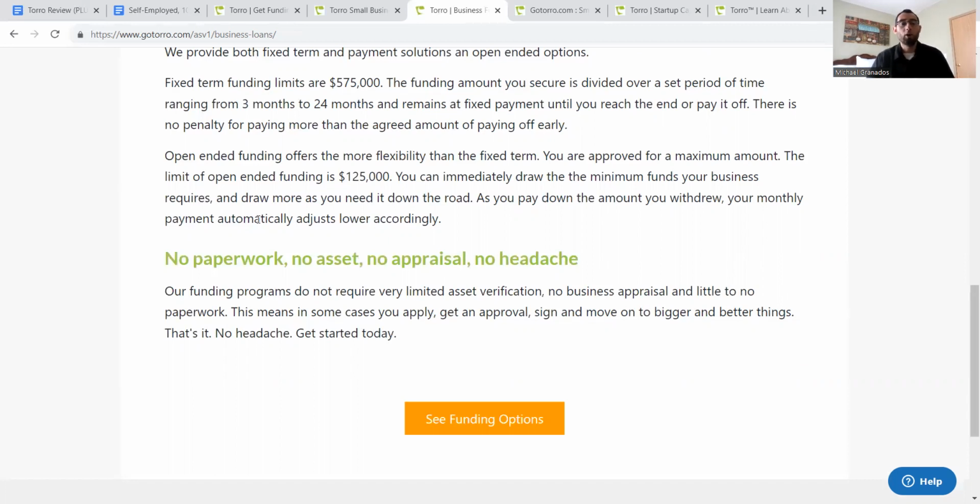No paperwork, no asset, no appraisal, no headache. Our funding programs require very limited asset verification, no business appraisal, and little to no paperwork. This means in some cases you can apply, get an approval, sign, and move on to bigger and better things. That's it. No headache. Get started today. And I'll go into it right now.